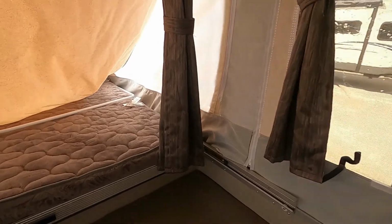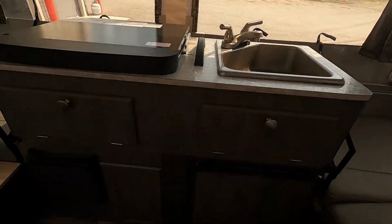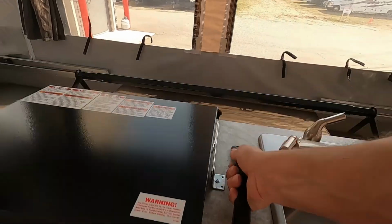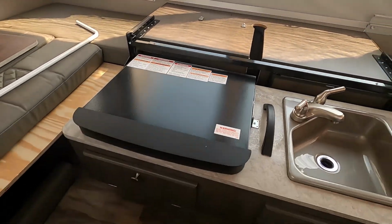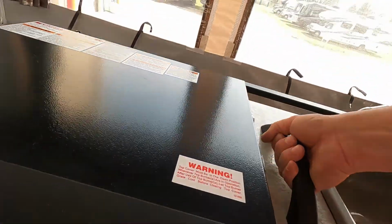Same thing with these curtains. Bring them toward the middle. Now for your sink, grab this handle, lift it up and pull it toward you. Same thing when you arrive, just grab it and lift it up.